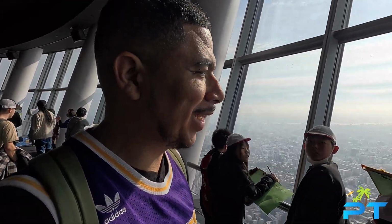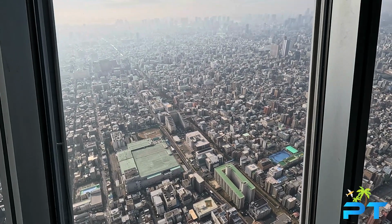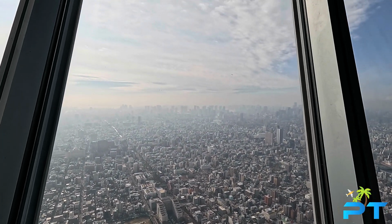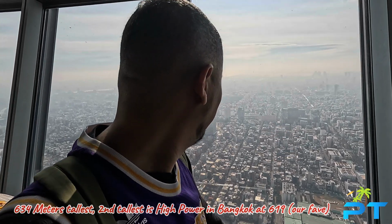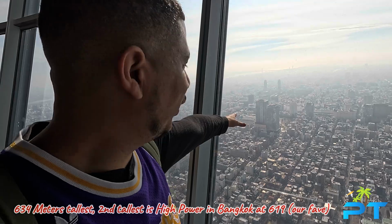Sky deck. I thought we'd be outside, but nah, we at the sky deck, y'all. This is beautiful, man. You can see how developed the city is. All these little tiny buildings, they look tiny from up top because we're so high. I forgot how many meters we up. It don't matter right now. Just check the subtitles.